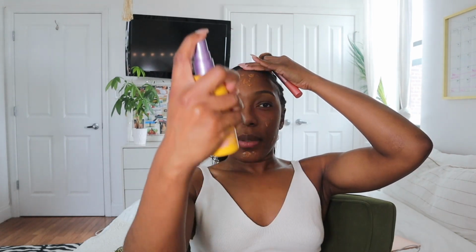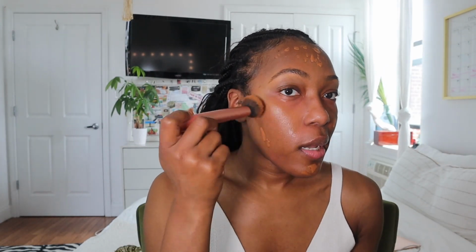And I'm gonna spray my face. I'm just holding my edges down because I feel like, yeah. And then I'm gonna spray the brush. And then I'm gonna let that dry a little bit. And then I'm just gonna go in and start distributing this all over the face. It looks a little orangey, but don't worry, we're gonna fix that. I think I use a little bit too much, but it's fine.